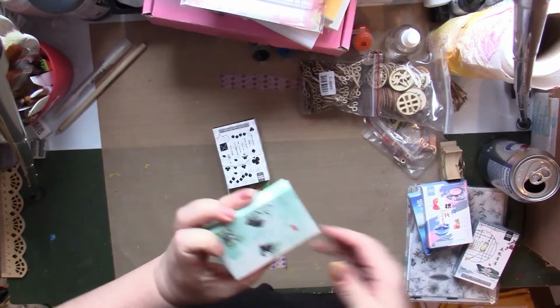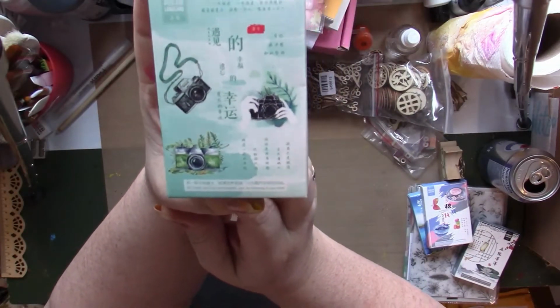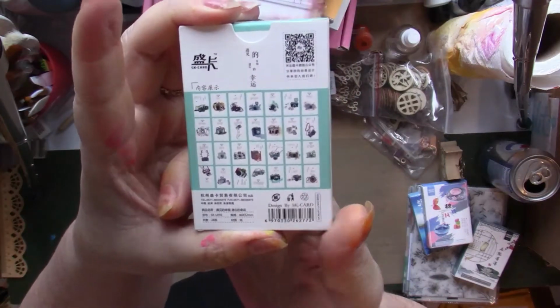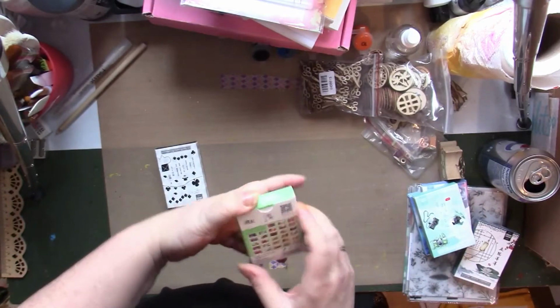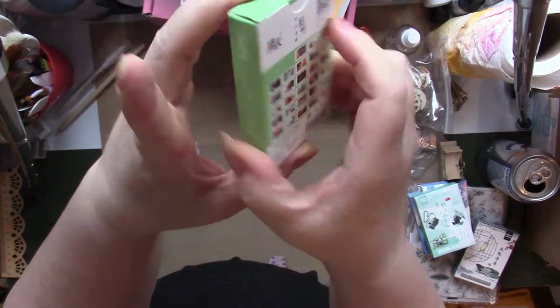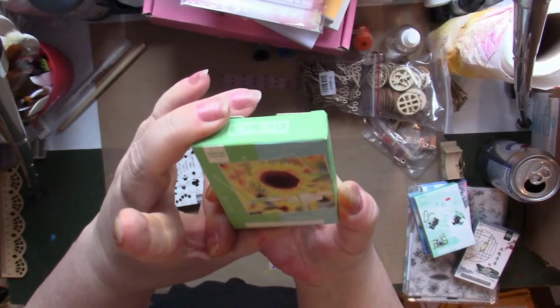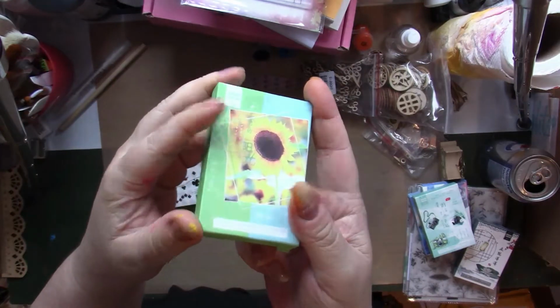The next one is old cameras, and every one is like that. Pictures on the back, I know they're too tiny for you to see. And this one is all sunflowers. They're all from the same brand, Dream Lomo cards by SK Card.